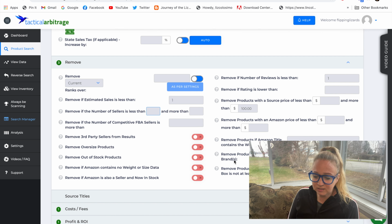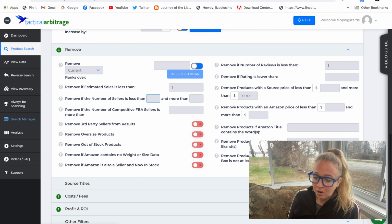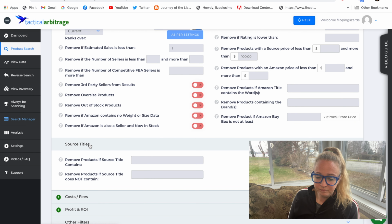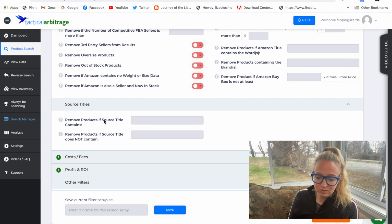And then you can actually add specifics in there, like if the title has the words, say you don't want to sell, you're gated in grocery, so you don't want to see any items that have the word grocery in them. I don't know, MAC Cosmetics, something like that. But the only things I do is if the estimated sales is less than 1, and if the number of reviews is less than 1, and the source price. That's the only 3 filters I drop in there. The next is source titles. I don't mess with this.